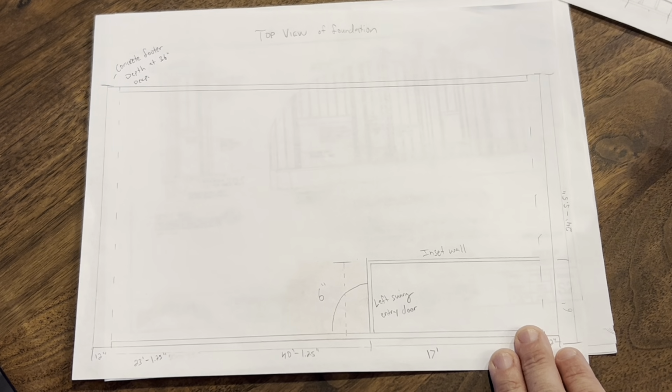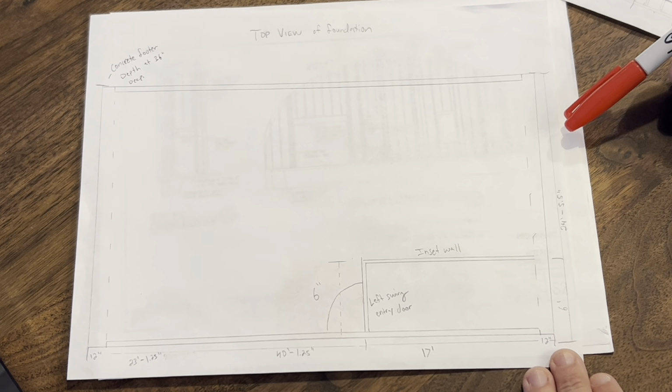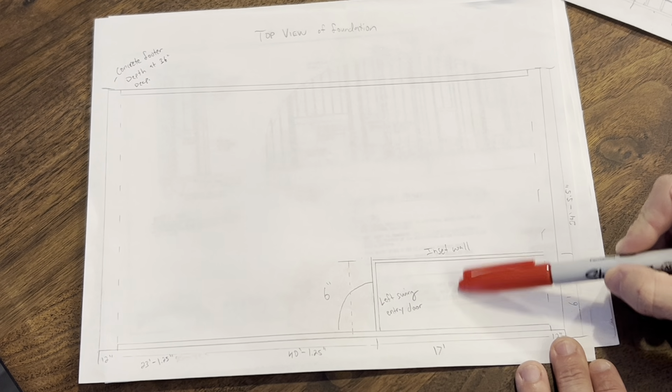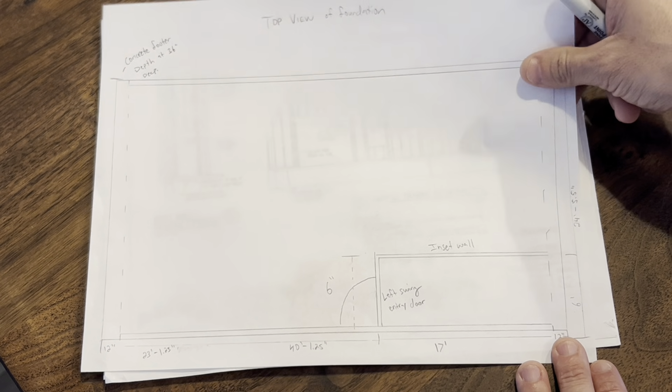And then here's going to be the top view of the foundation. So the foundation, 40 feet wide. Initially, we were going for 24 feet deep. I'll explain why later, but we ended up only going to 20 feet. But yes, with an inset section here, so the foundation going all the way across, and we have footers going all the way around here. And I'll say more about those footers later on.